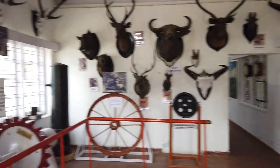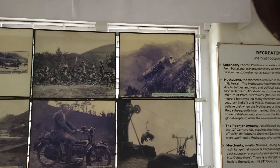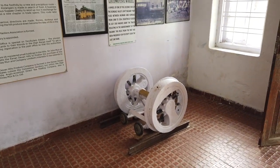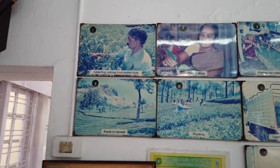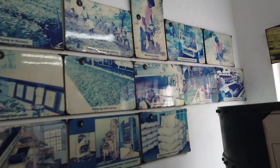Then the ropeway system. We have the light railway, but unfortunately it got washed away in the flood of 1924. So here we have a couple of photographs that describe the entire manufacture of tea. The first photograph shows the collecting of healthier bushes from the mother bush. Then we graft them and develop them in nurseries. Once it reaches a height of 15 inches, we prepare the land, do the hauling and plant it. After 3 years, they are ready to harvest.